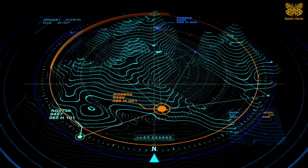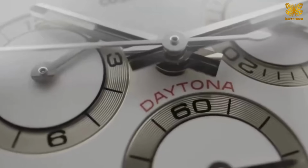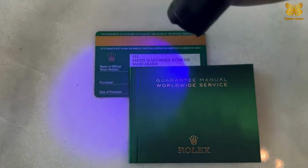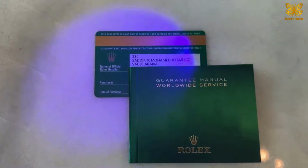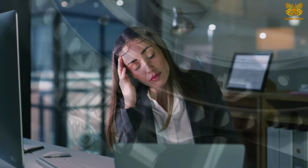The second method involves tracking inquiries. When customers approach authorized dealers to verify a watch's authenticity, it creates a trail. However, Rolex threw a curveball in 2020 with a redesigned warranty card that no longer reveals the original retailer. This change has made it significantly more challenging for both Rolex and its dealers to trace a watch's history.